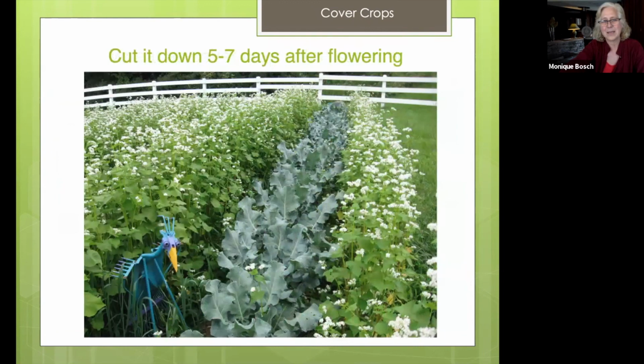You could let it go to seed and make buckwheat pancakes, as we did with our interns one year. But what we generally do is cut it down 5 to 7 days after flowering, and whatever you cut off is going to be a mulch for your beds.